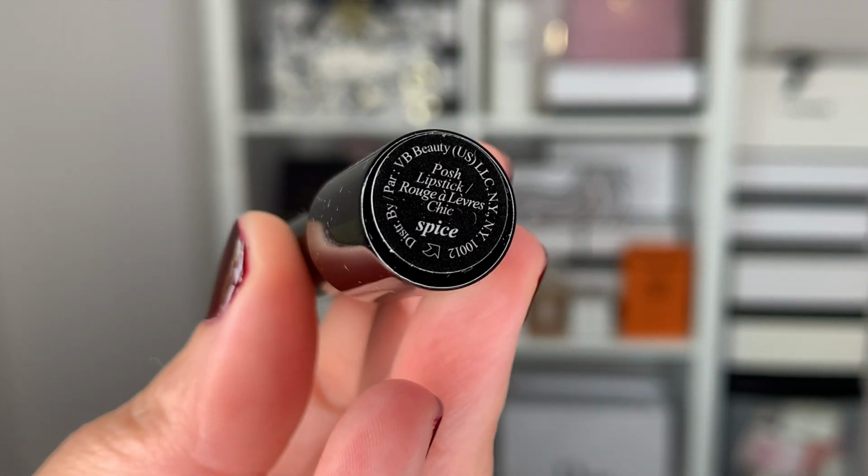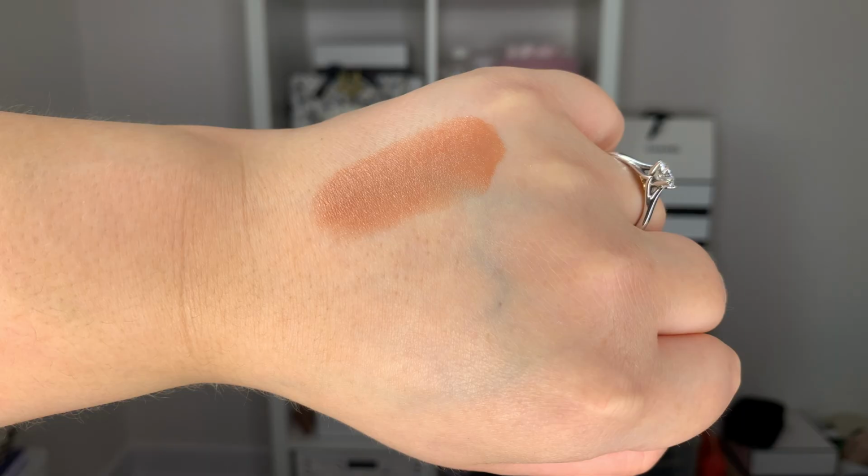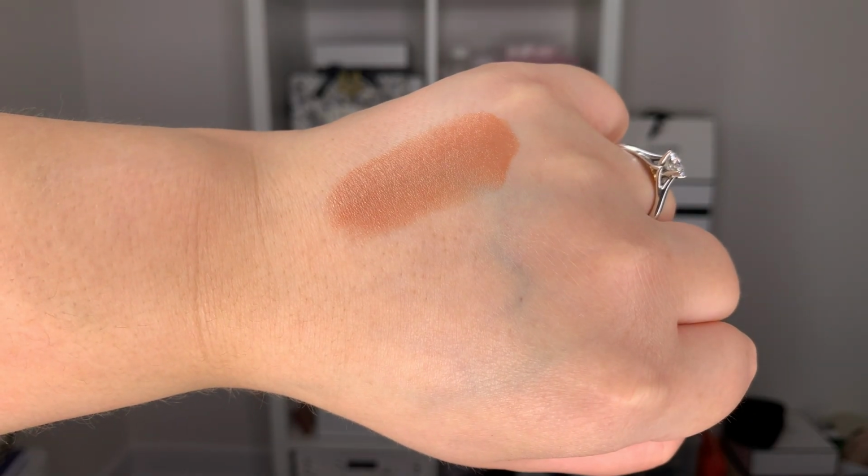I'm going to finish it off with a lipstick and then give your final vote once I have the lipstick applied. For the lipstick, I went for something nude to go with today's look. I went with the Posh lipstick in Spice. Okay, now that I have the lipstick on, time to cast your final vote for which blush you prefer.